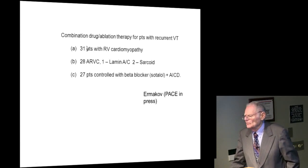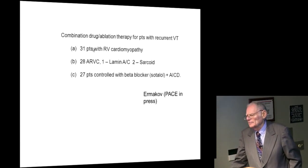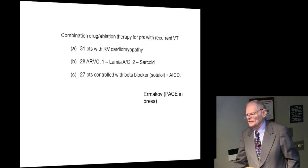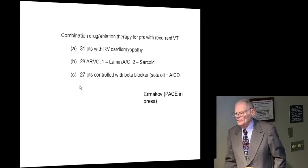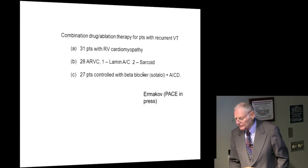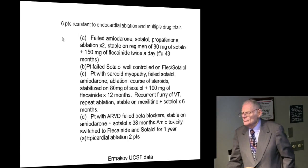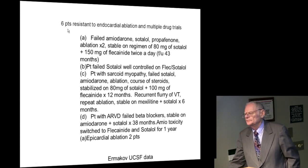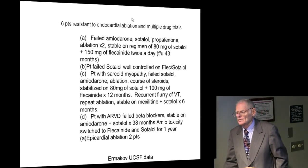This is one of our studies looking at patients with the RV cardiomyopathies. Most of them are ARVC, and we have a few sarcoids and other things. And we found that most of the patients can be controlled with beta blockers, largely sotalol and a defibrillator. But it's of interest that we had 6 patients resistant to the endocardial ablation and multiple drug trials.